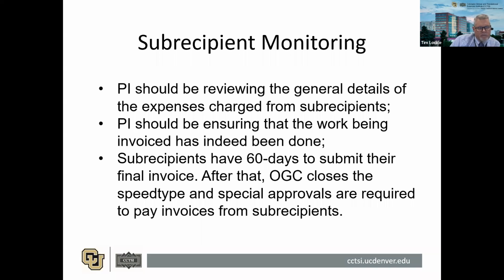And you should have some general knowledge about what their budget is, because you should have been involved in helping to develop that at the time that you submitted your application, and certainly at the time that you processed the paperwork to get that subcontract agreement in place. And then typically what they'll do is on a regular basis, usually depends on how good the institution is. We work with some that don't invoice regularly, and we might get one invoice at the end of the year, which is ridiculous. But usually every couple months they'll submit an invoice, and then that'll get charged to your grant.